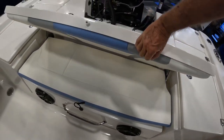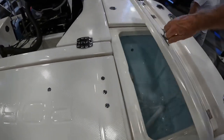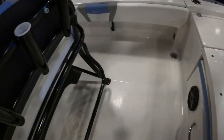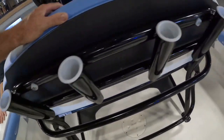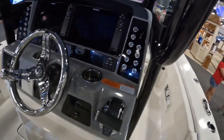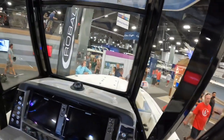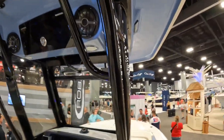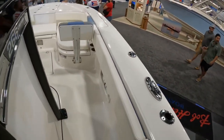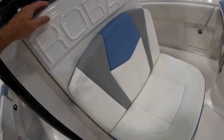Seat folds up, seat folds down, and you can do some serious fishing, or if you're just going to be cruising. Another live bait well. Rod holders. Plenty of room in this back part here. Super nice helm. Super, super nice helm. Fit and finish on this boat is really nice. Forward seating.